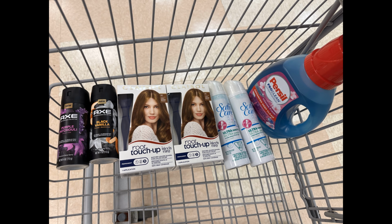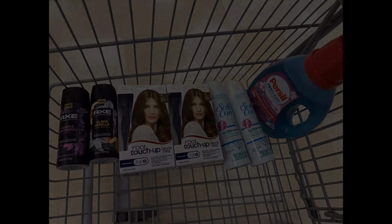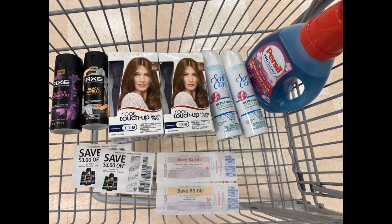Okay, so this is everything that I'm grabbing for this transaction. Everything you see here totals $35.95 before any manufacturer coupons. So I am above the $30 that I need to spend for my digital spend booster, and I'm also above the $25 that I need to spend for my monthly spend booster. So I am good to go there. I do have the 2 TearPad coupons that are $3 each. And then I also have 2 register rewards that are $4 and $3. I'm going to use those to lower my out-of-pocket. So now I'm going to take all of this and I'm going to head to the register.